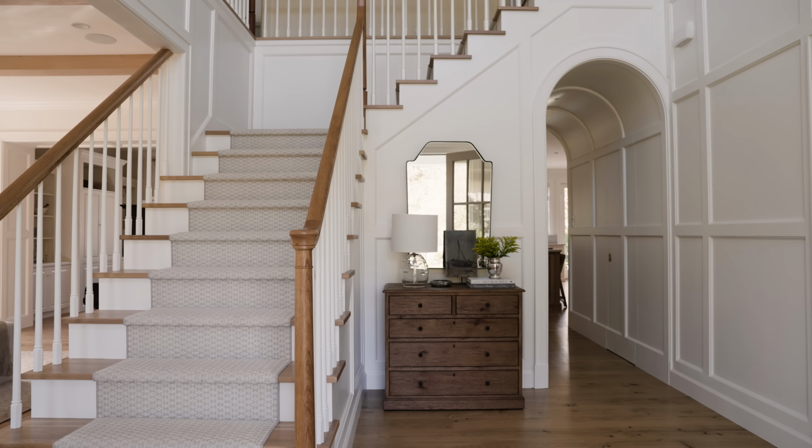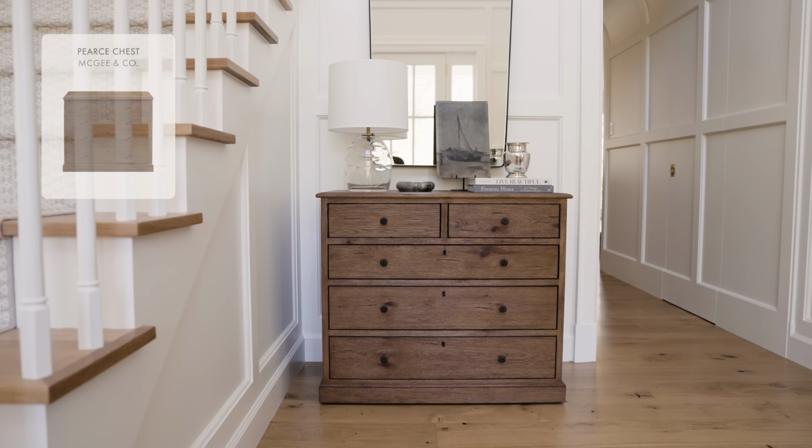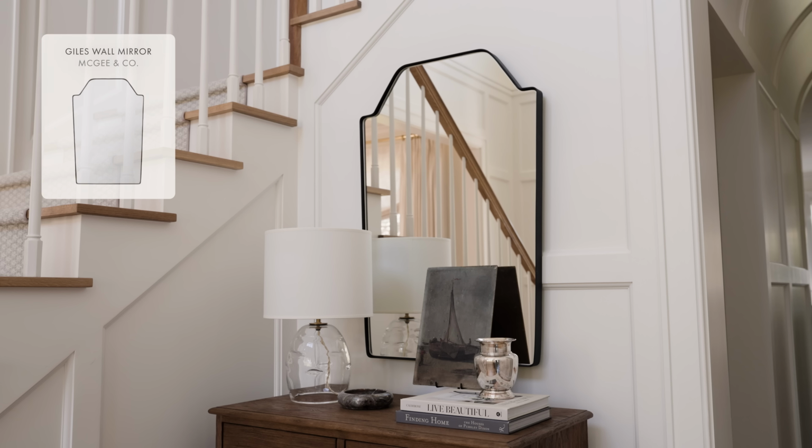This entryway layout is one that we've seen many times. It's very familiar, and we could have done a round table with an arrangement and stacks of books and boxes, but with 3 young boys under the age of 5, having a grand round table wasn't a good fit. We needed to push things up against the walls a bit. So we did a small console underneath the stairs, and we raised your eye up with a mirror, and then off to one side, we did a bench.